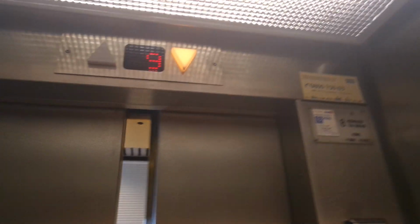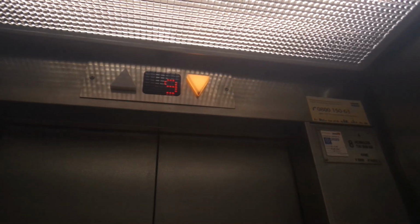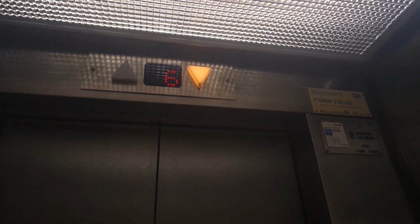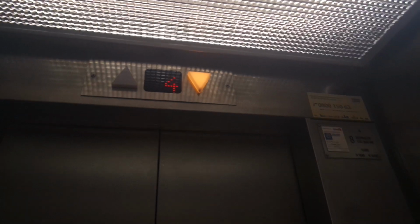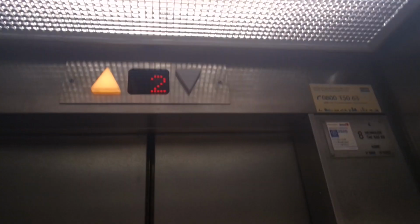In 1988, it's 14322, quite nice serial. H14322 on täällä sarjanumero. Eight person 630 kilograms. Six and 40. Inspected by Kone, inspected, maintained by Kone.